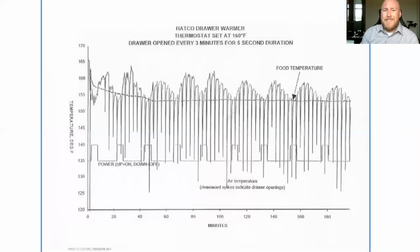Here's kind of a cool chart, and it's a little bit difficult to see, but let me give you the basics. This thermostat was set at 160 degrees, and they did a test for 180 minutes, actually past 180 minutes. Every 3 minutes, they opened up the drawer for 5 seconds. The idea was to simulate somebody constantly going in and out of the drawer and what your recovery times were. You can see the temperature would go down when the drawer was open and then go back up. But take a look at the food temperature, which is the line being pointed out here. That maintained above 150 degrees the entire time. So if you want to talk about great insulation, great efficiencies, and great recovery times, the drawer warmer can do it all.